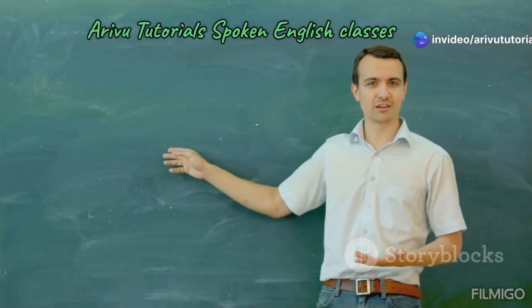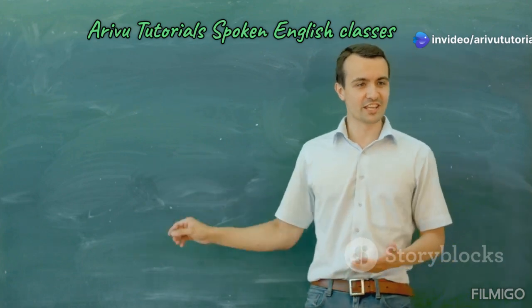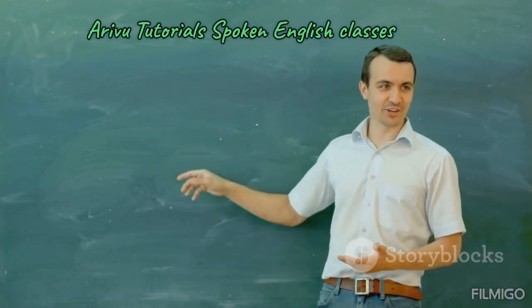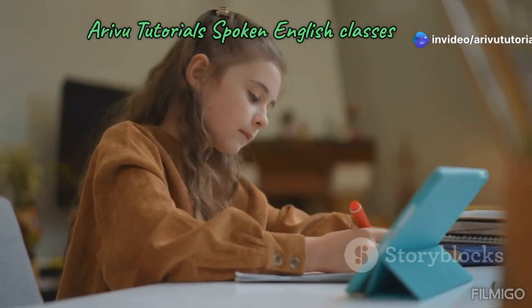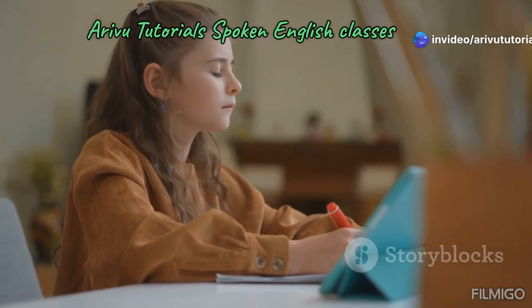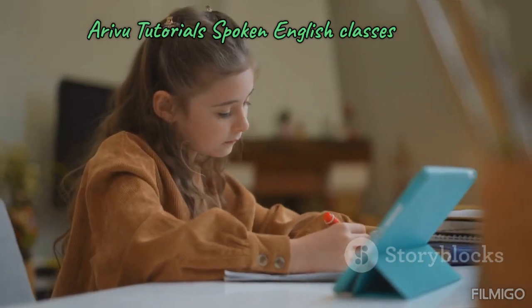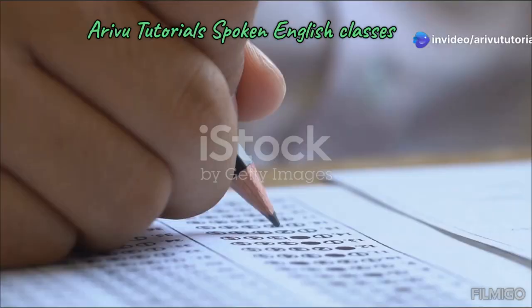Always check your subject first. Before using have to or has to, take a moment to identify the subject of your sentence. This simple step will ensure you choose the correct phrase. With practice, this will become automatic. Like any grammar rule, using have to and has to correctly will become second nature with consistent practice. So keep using them in your daily conversations, and soon you'll be using them without even thinking about it.